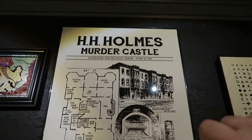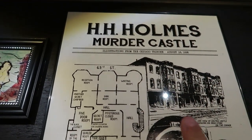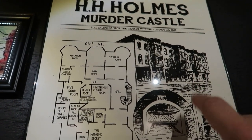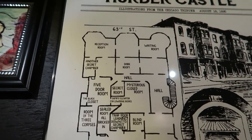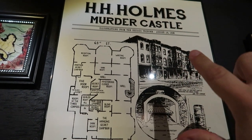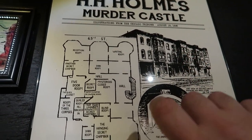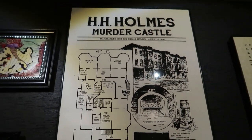When we look over here, you can see a map of H.H. Holmes' murder castle. I've actually been to the location of the murder castle outside of Chicago, and there's nothing left of it. But here's some of the rooms and traps. For those who don't know, the man created a hotel literally with the sole purpose of murdering people and killed tons of people during the World Fair. And then it was converted into apartment buildings afterwards.